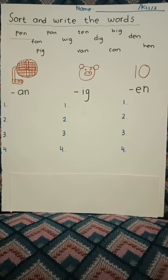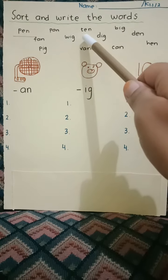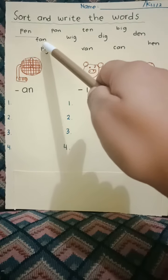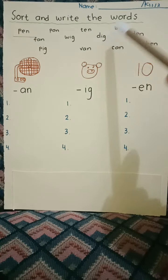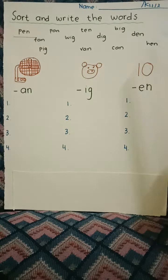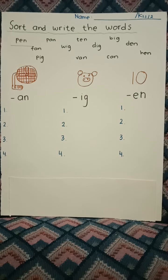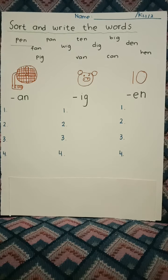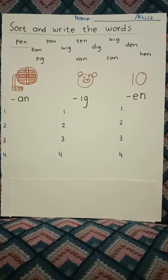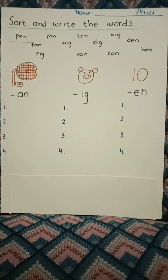Today, for studying English, you have a worksheet to sort and write the words: pan, ten, big, fan, wig, dig, den, pig, van, can, hen. But before you study or write, you do the opening prayer and finish with the closing prayer, okay? Before we study, let us sing a song and I will give you the video for you to sing. Now, let us read together.